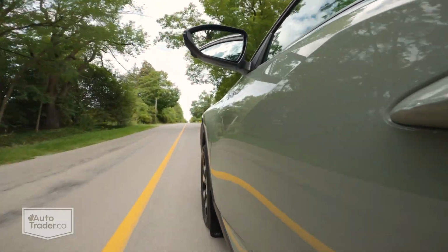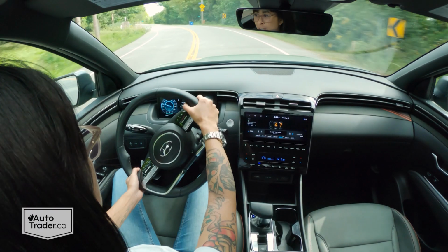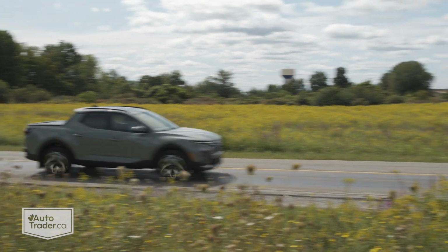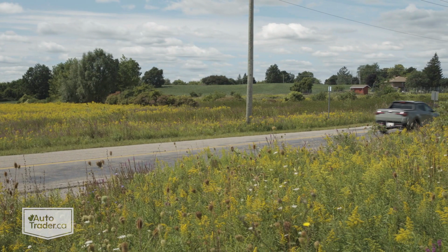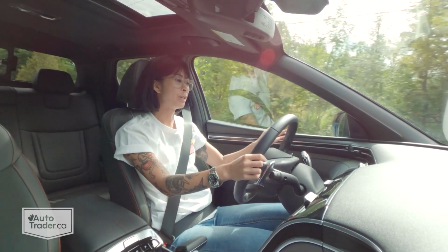This truck is nimble and responsive, and the body doesn't move around too much when you're taking it through corners, and it also doesn't require you to start braking like a block early like half tons do. Parking it is also super easy. Parallel parking it is a dream.